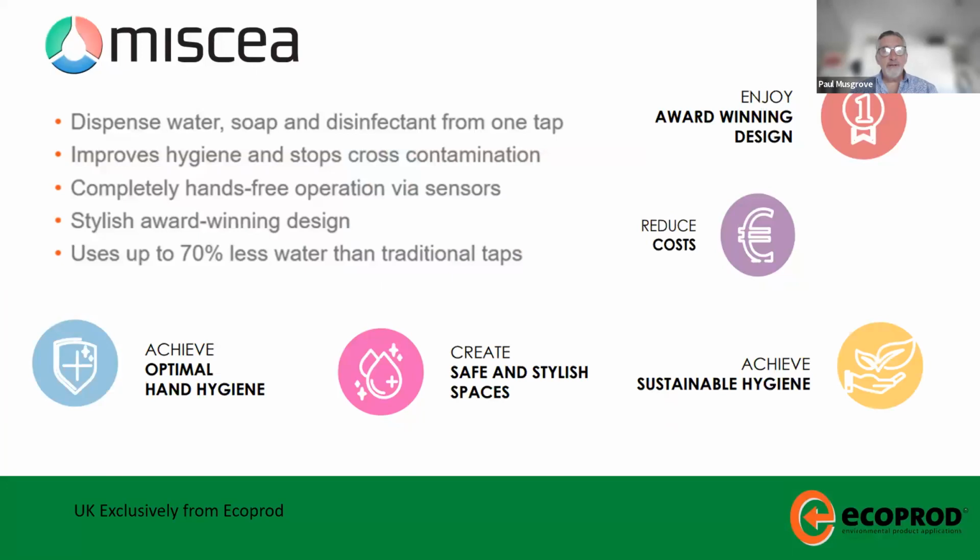So Masea as a company, they've won many awards. And I think the important thing here is that it's completely hands-free washing. So maybe a surgical unit where you're washing from your elbow to your fingertips. It's perfect for that environment. And as I said, it saves a huge amount of water.